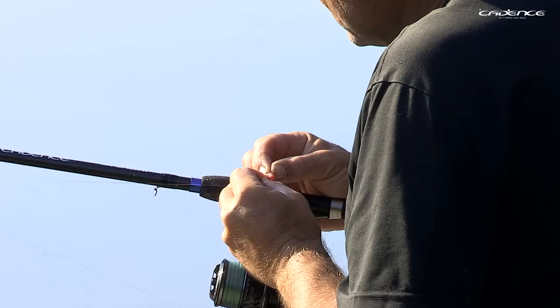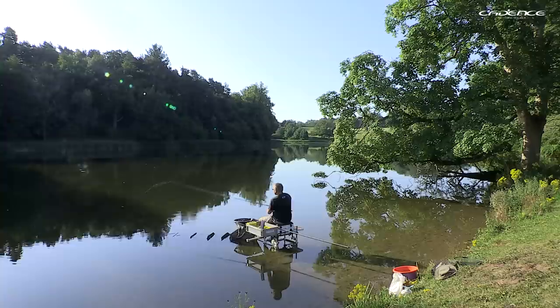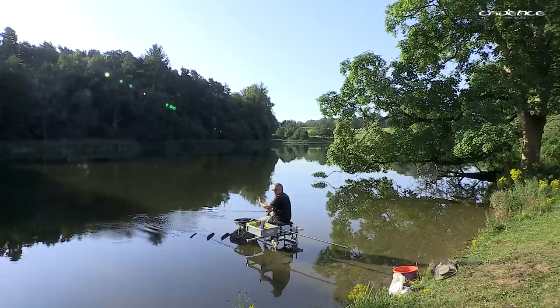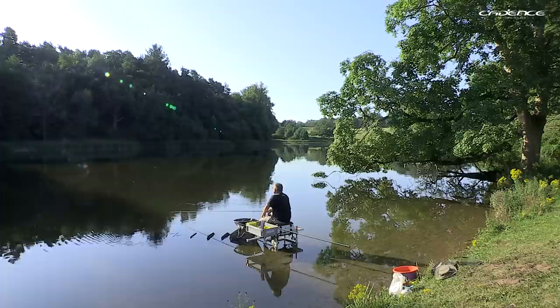So I missed another bite then, and that might have been those pesky rudd that Steve was talking about. So I'll try one more go with the red maggot, and then if I get some fast bites, I'm going to change over to try perhaps a big worm. And I'm not going to loose feed too much to start with. Obviously I put a good amount of bait in, and I really don't want to encourage the small fish into the swim. So if I do loose feed, I think I'm just going to loose feed with pellets, maybe some casters, but I'm going to be very careful.